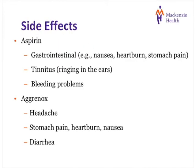When it comes to the side effects with aspirin, the main side effects tend to be more related to the gastrointestinal system, such as having nausea, heartburn, or stomach pain. Another potential side effect, which tends to develop after prolonged use, is tinnitus, or ringing in the ears, and some people may also develop bleeding problems.